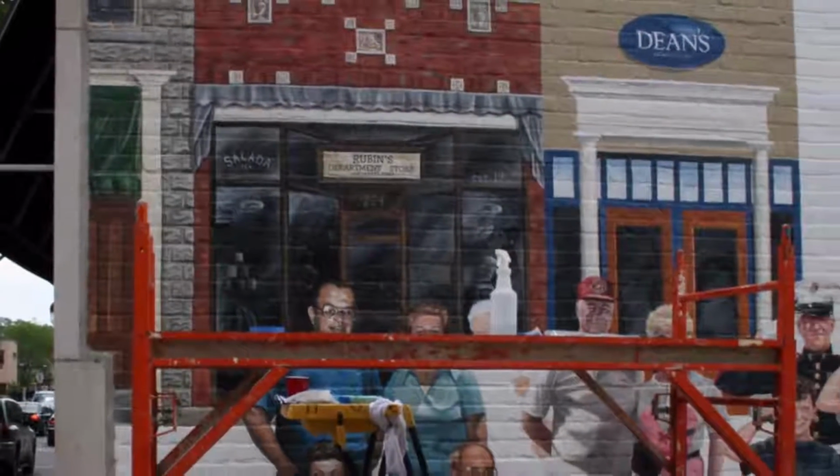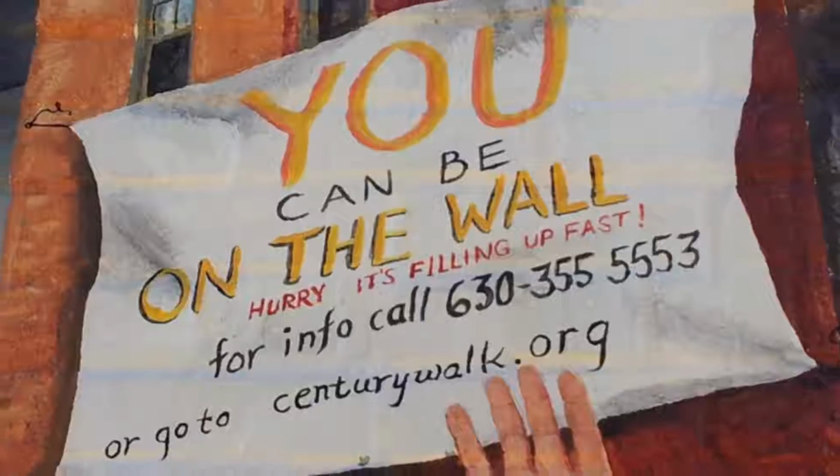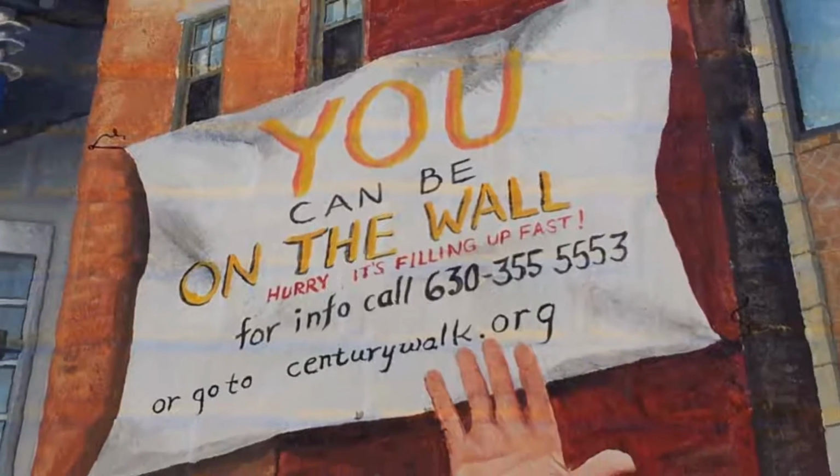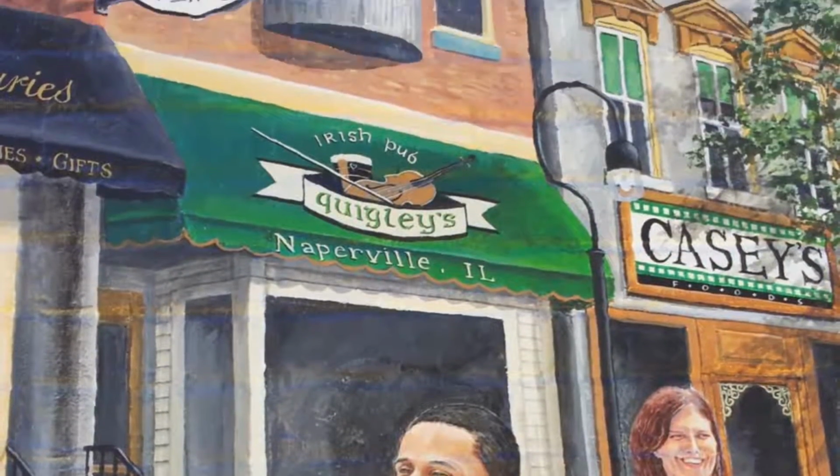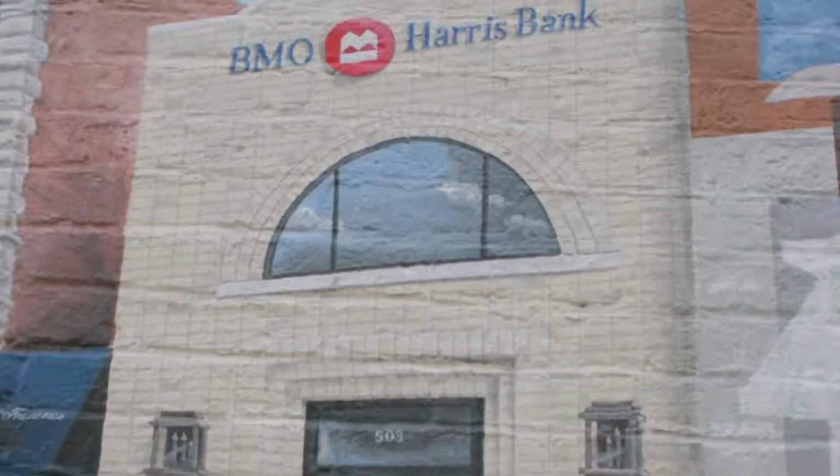the other family members came and settled in Naperville and all worked in the store over the period of many, many years. It seemed a natural fit to place the original Rubin store within the mural, but how would they fill in the rest? The Century Walk team opened it up to the public, offering individuals and businesses an opportunity to ensure their spot in history by offering a donation.